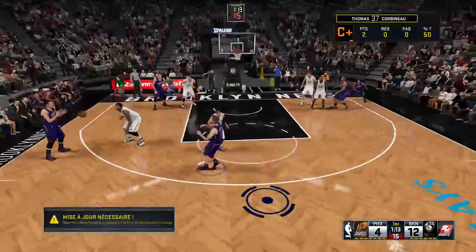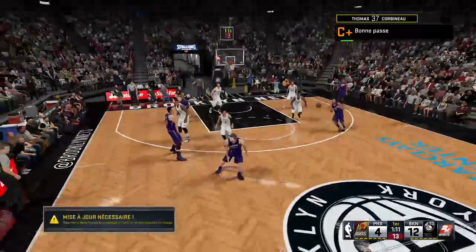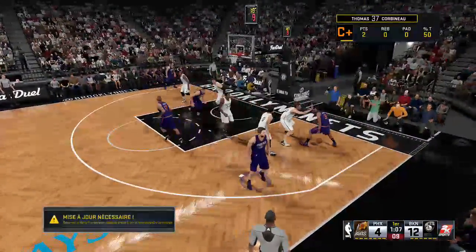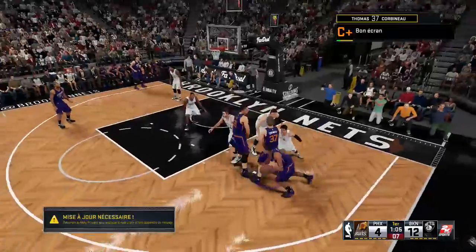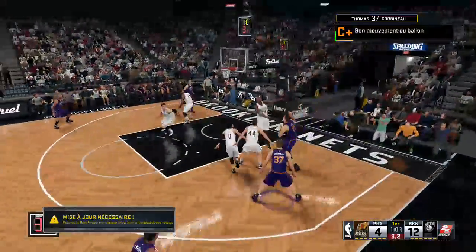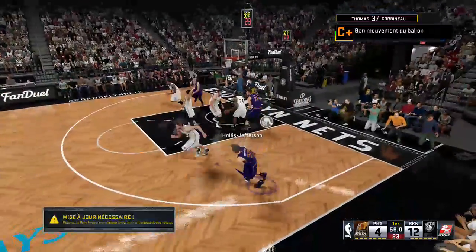Now, Freak. There's the dish to Lure. He kicks to Tucker. Knight on the wing. There's the pick. Len, a screen. Knight passes to Len. A baseline J. The rebound by the Nets.